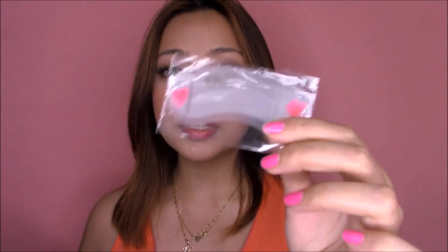It's so nice for the seller to give me free eyebrow stencils. I'm not sure if I'm gonna be using this, but it's so nice that she gave me this because maybe I can use this for someone else if I'm gonna do someone else's makeup.